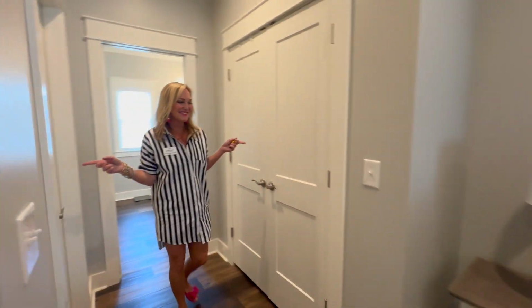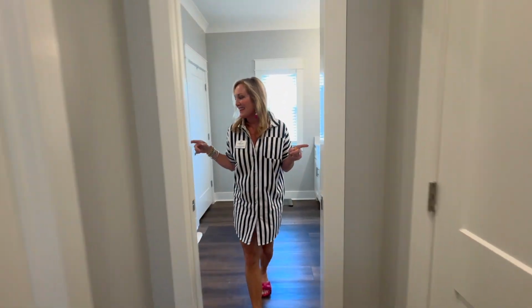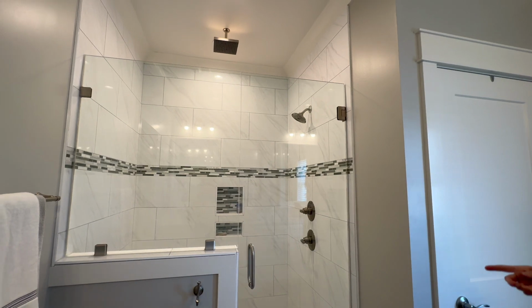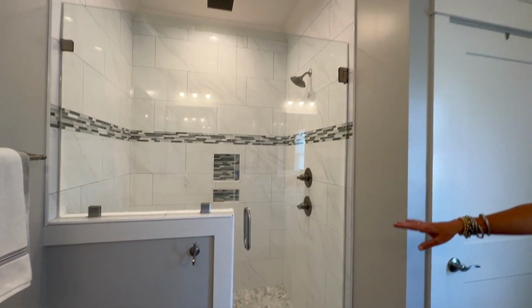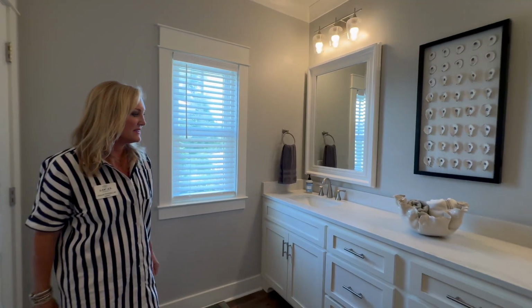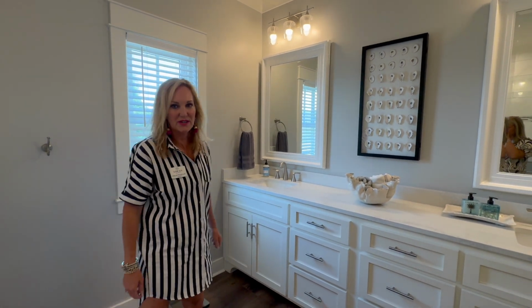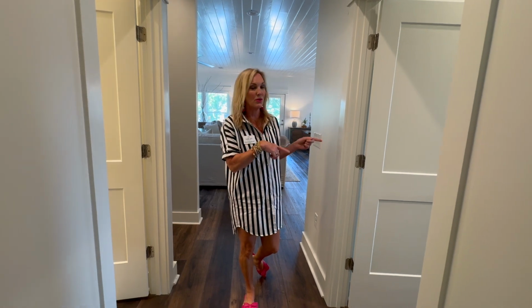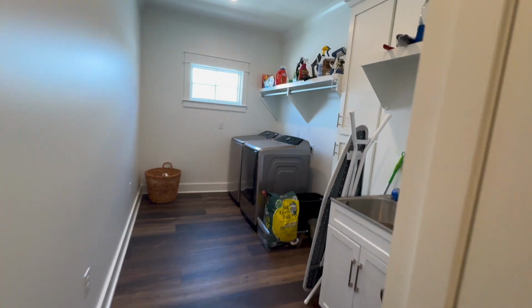His and her closets, both walk-in, and a nice, beautiful walk-in, custom tiled and stone shower with double heads and bench, and double vanities with lots of cabinetry and a separate water closet. Right off the primary bedroom is a walk-in large laundry room with laundry sink. And across the hall is your water closet.